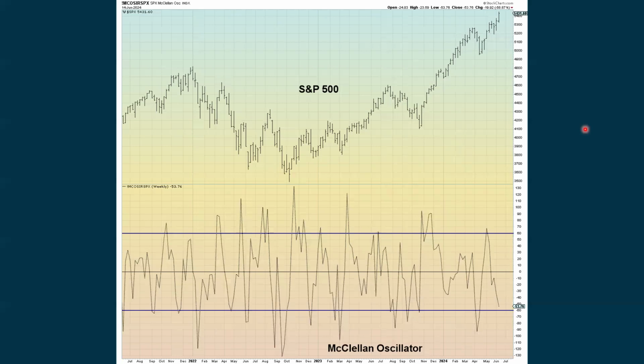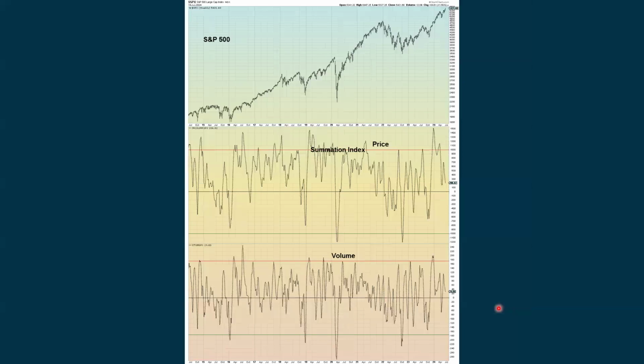This is where we're starting to see some negative divergences. We have the S&P setting recent all-time highs. We have the McClellan oscillator actually below zero and declining. That's not a good sign. So when we look at the summation index based on price, we're still positive, but we're coming down. We're also coming down, but still positive based on volume. Not really what you want to see when the market is really strong.